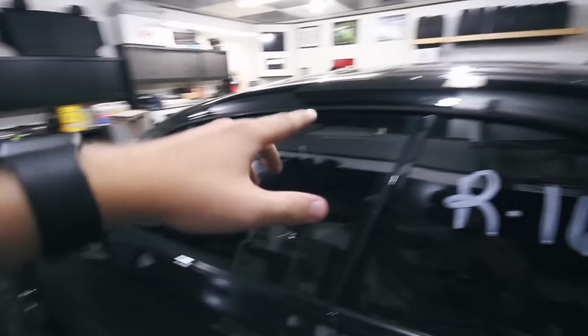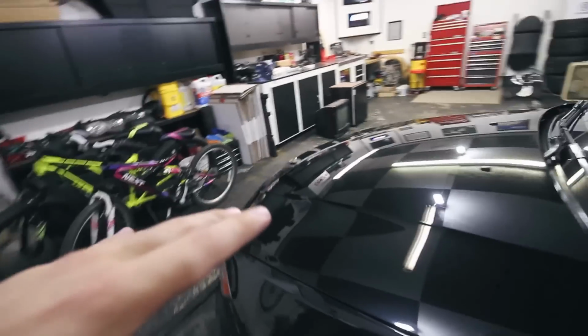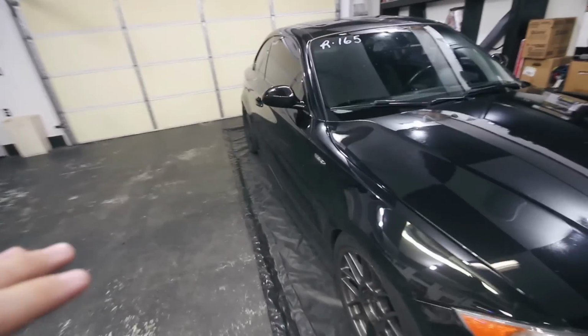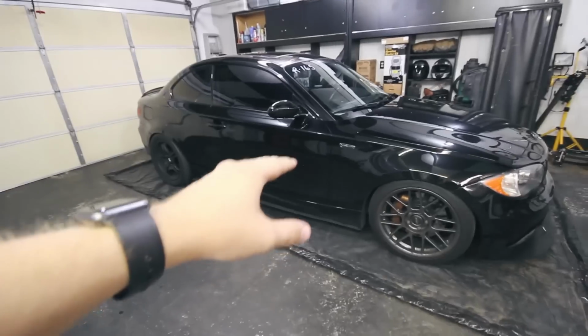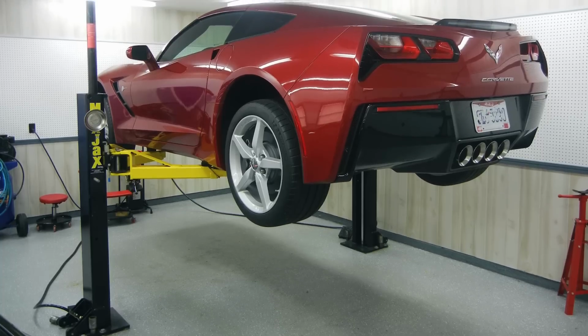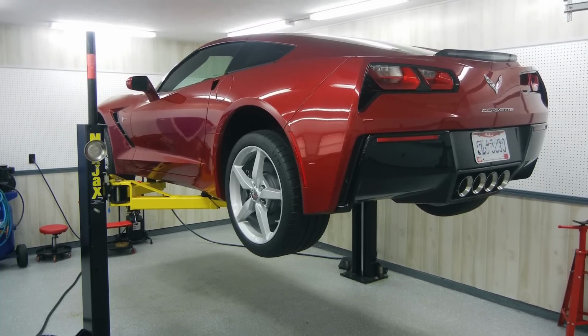But even if I could get the roof of this car all the way up to the ceiling, that would give me a solid, I think it's around 5 or 6 feet. Yeah, I think it's about 5 feet under the car. I'd love to hear if anyone here on this channel has that Max Jack system.